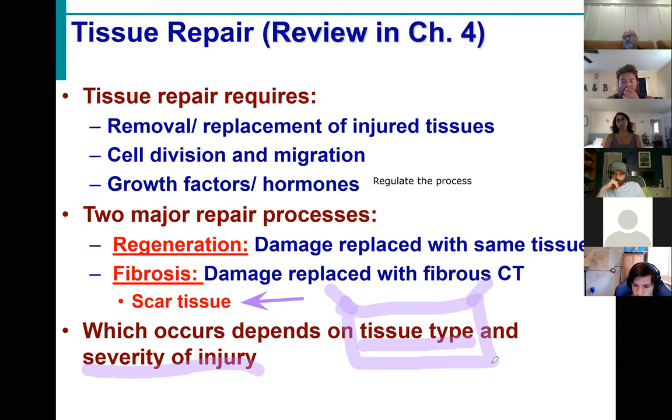Are there some tissues that no matter how minor the injury is, they don't regenerate? Yes. Give me the two main examples. Cardiac. Cardiac muscle and? The muscle in your eyes? Not a bad guess, no.